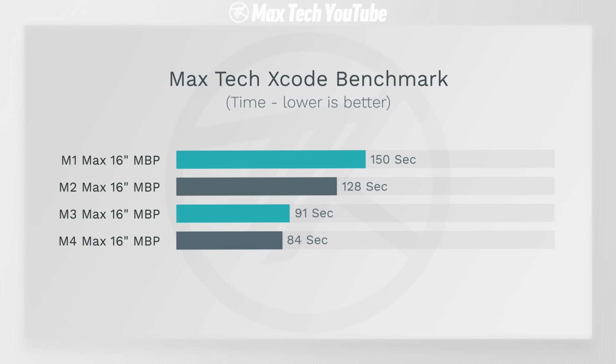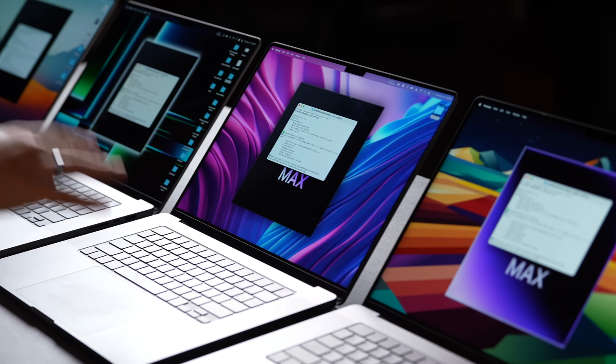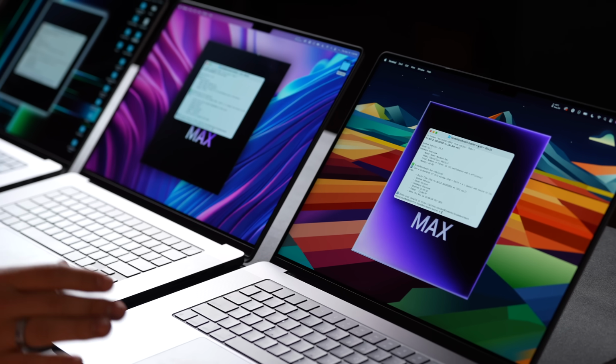That's only 7 seconds faster than the M3 Max, probably because it has the same core count as the M3 Max. This one right here was the one that got a bunch of extra performance cores. That's why we're seeing such a big difference. But the M4 Max is faster than the craziest M2 Ultra, so that's a big deal.